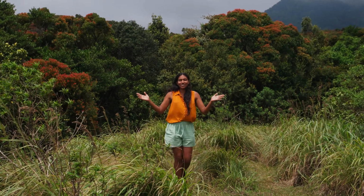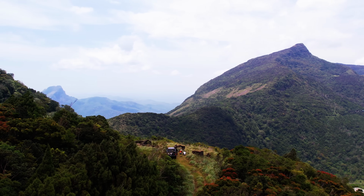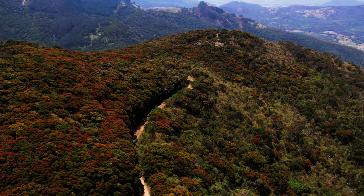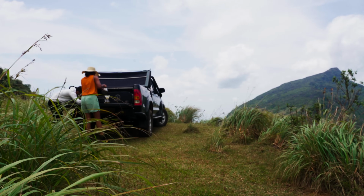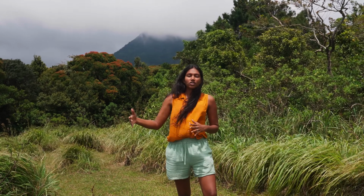And we have made it to Corbet's Gap, and this is an absolutely stunning location with an incredible viewpoint. As a drive, it's really fun, and people who like to drive off-road will definitely enjoy it. But even as a hiker, it's really stunning just to walk through and enjoy the different variations of the forest.